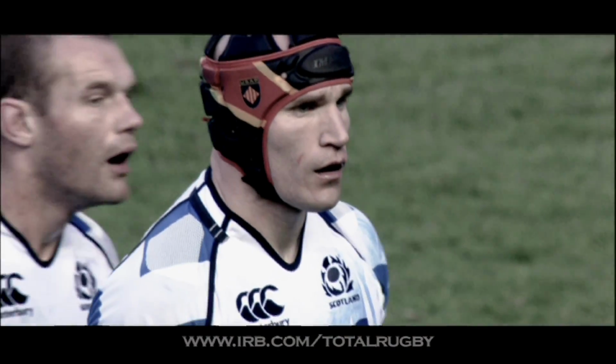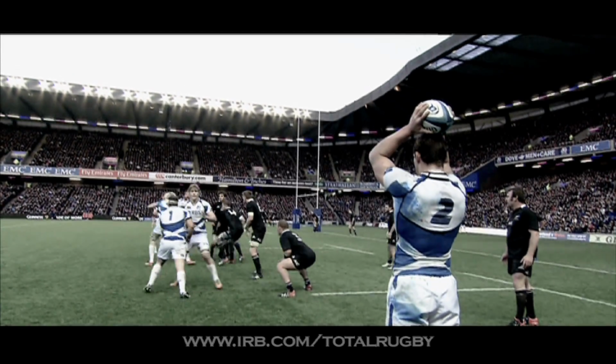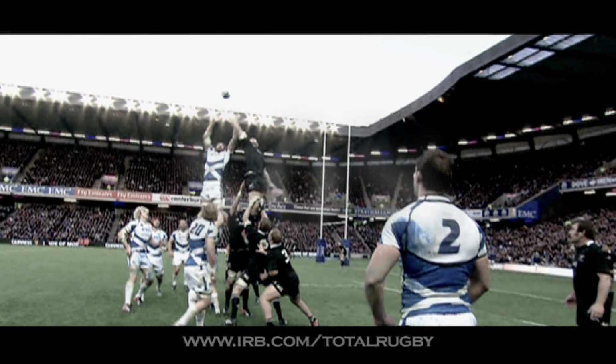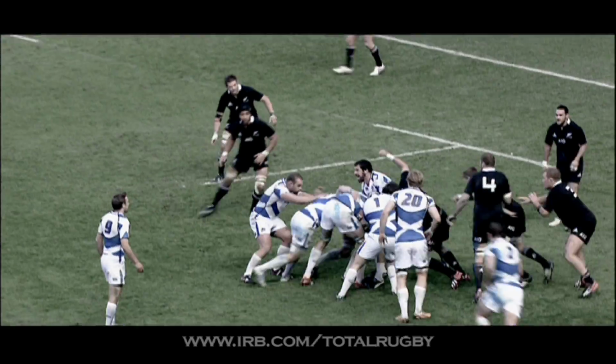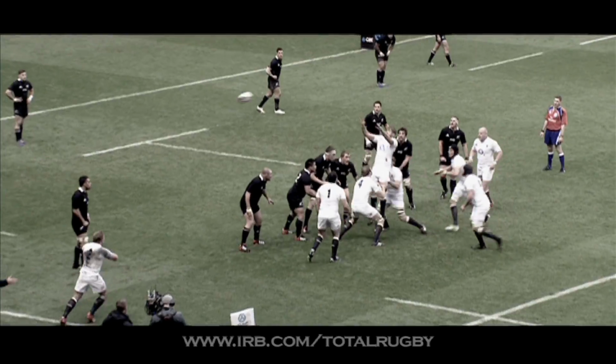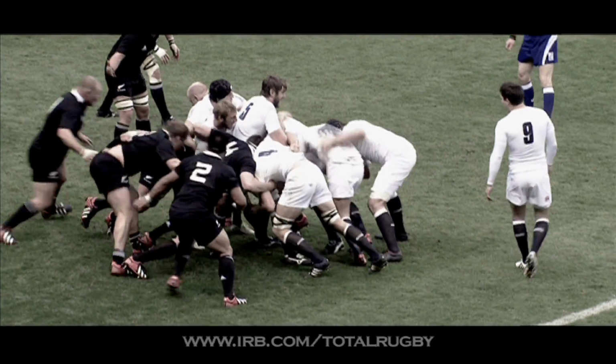What about defending? We looked at their stats with defensive lineouts in their own 22 metres. If the ball is thrown to the front, the All Blacks compete 50% of the time. But if the opposition throw to the middle or the back, the All Blacks rarely compete. 75% of the time, they just concentrate on stopping the drive.